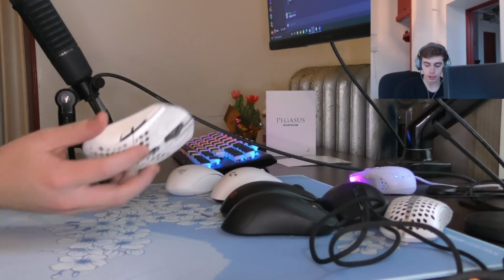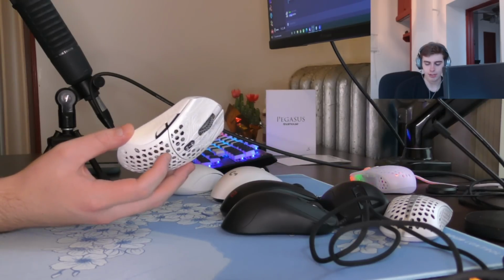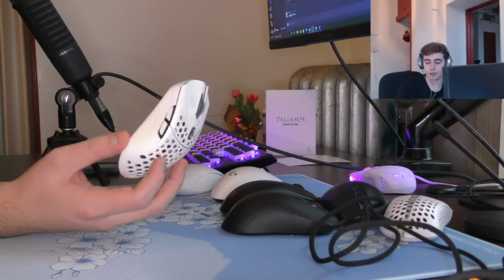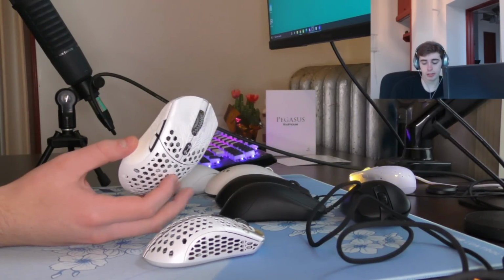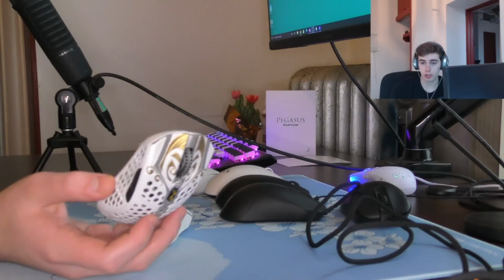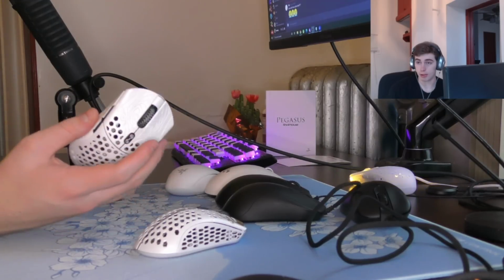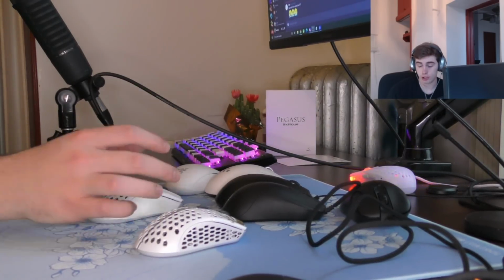Now moving on to the final mouse that received the seal of approval in the year 2021 of the Gregorian calendar, right, is the Finalmouse Starlight 12. I think by now most people know the deal with the Starlights. It is $190. They're only sold in limited drops, but it is at the same time the lightest wireless mouse, this medium size weighing 49 grams, and this small size, which is the same as the Ultralight 2, weighing 43 grams. Despite the light weights, at least on my copies, they are very structurally sound.